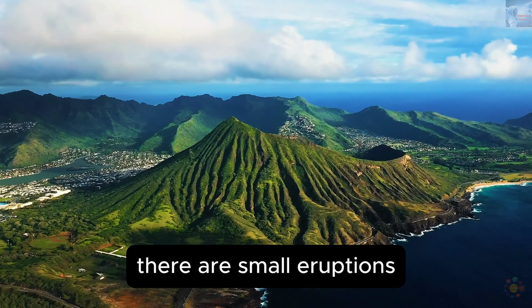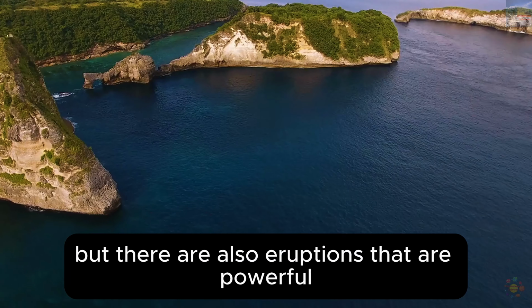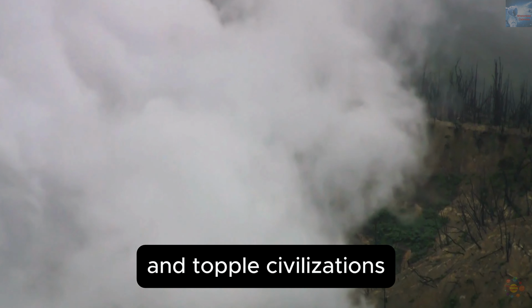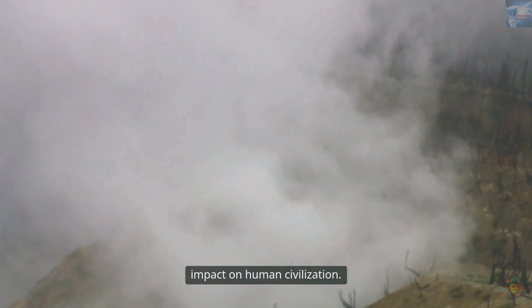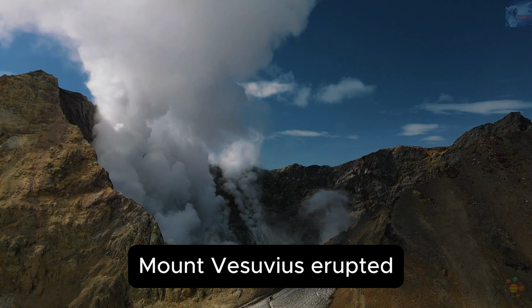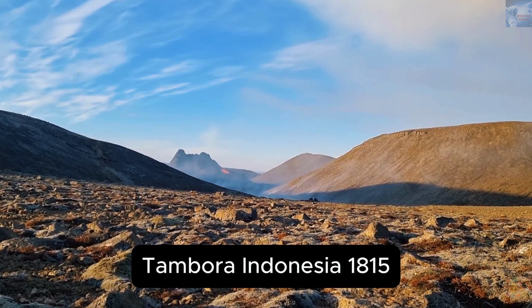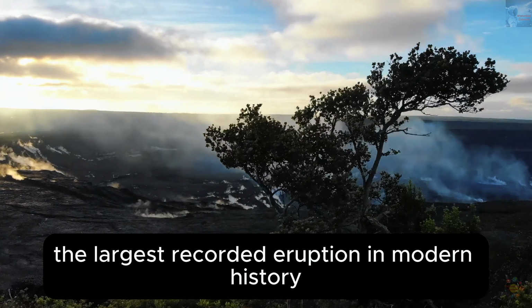There are small eruptions, creating red lava flows down the mountainside. But there are also eruptions that are powerful enough to cover the sky, kill tens of thousands of people, and topple civilizations. History has recorded many terrifying eruptions. Pompeii, 79 AD. Mount Vesuvius erupted, burying the entire city under ash within hours.